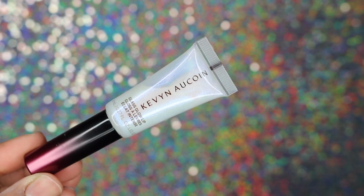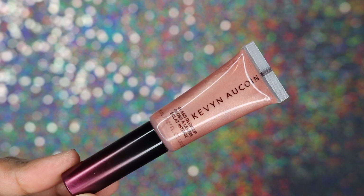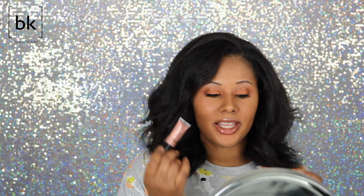Also, they said the Crystal Clear. So this one I would assume would be great to wear on top of a lipstick just to give your lipstick the ultimate shine. Primrose, which is a pretty pink color. It has like the same type of metallic shine that the one on my lip currently has.